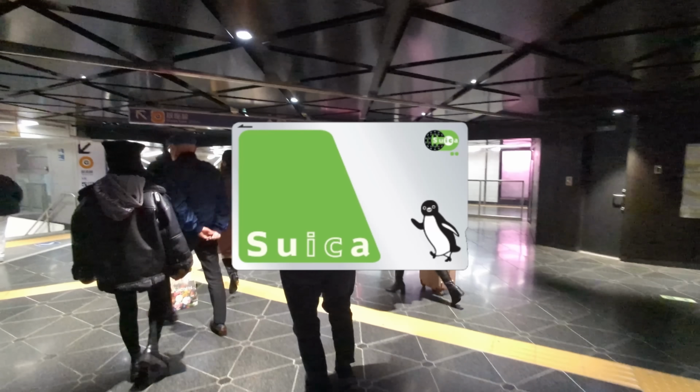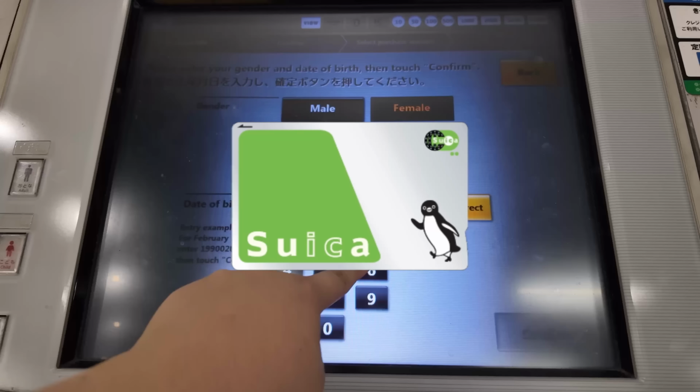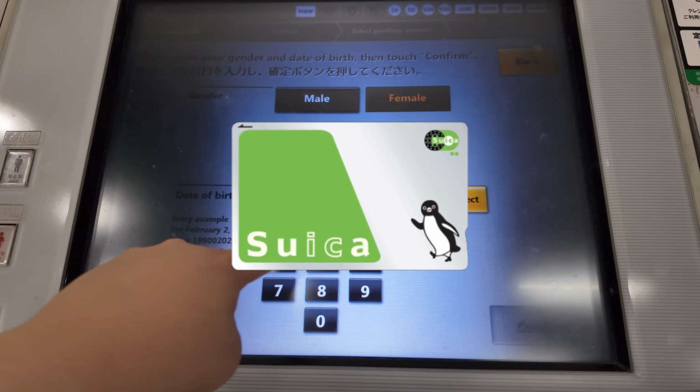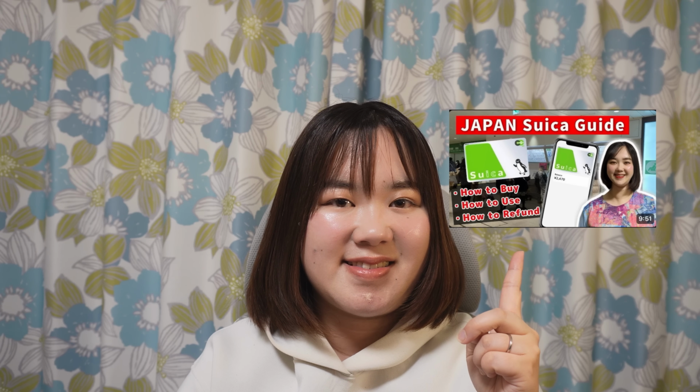The non-registered SUICA is especially convenient for tourists and short-term visitors, as it does not require personal information, further enhancing its ease of use. SUICA is an IC card that is particularly popular among tourists. Check out another video for more details.